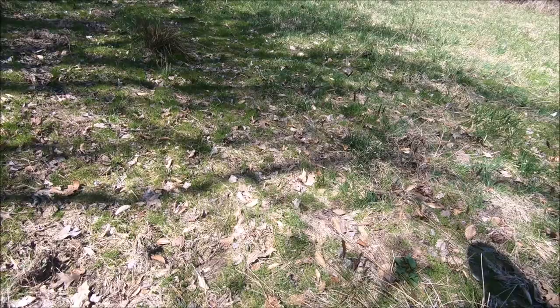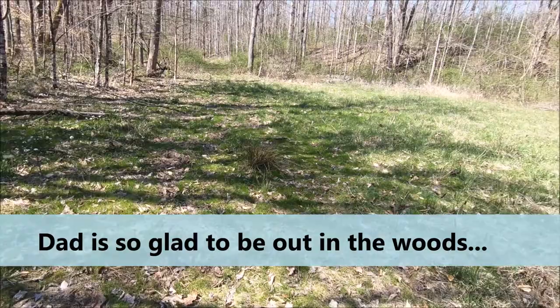Look, boy, look at that. Is that? I wonder if them's phlox. A lot of times they grow like that. Yeah, I think so. Yeah, that's what it is, I think.